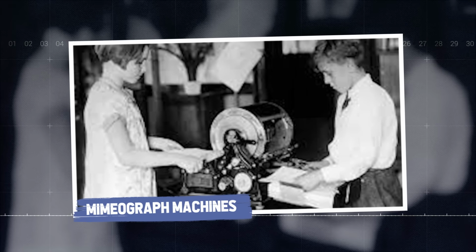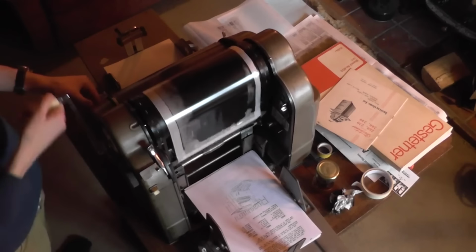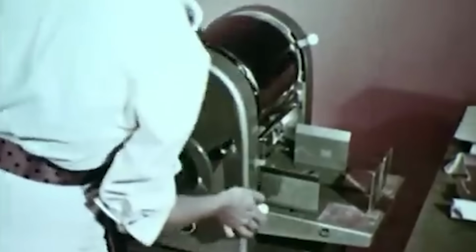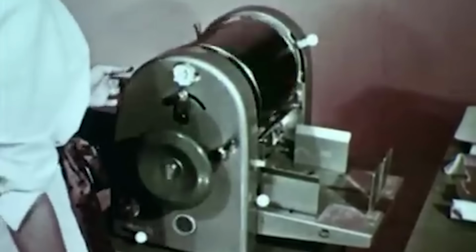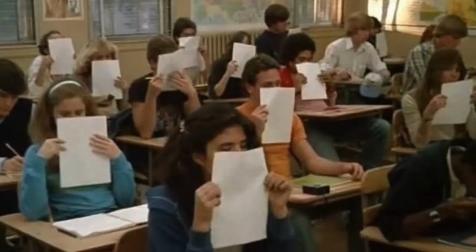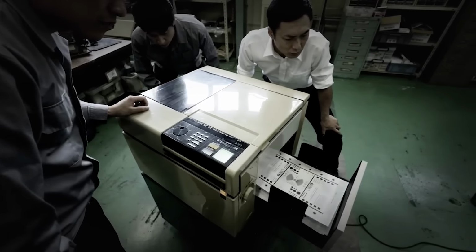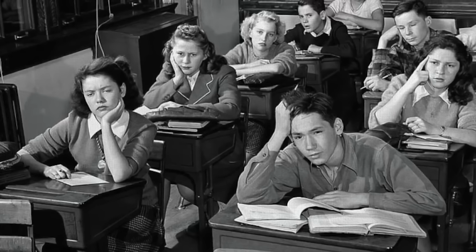Mimeograph machines. Mimeograph machines were once used in schools to make copies of worksheets and tests. Students would often catch a whiff of the alcohol-thinned ink. To make written communication easier and faster, many different machines have been developed. The simplest is the typewriter making carbon copies. A smell many still remember. Today, photocopiers and printers have replaced mimeographs, making them obsolete. The once familiar scent and process are now just memories from the classroom.